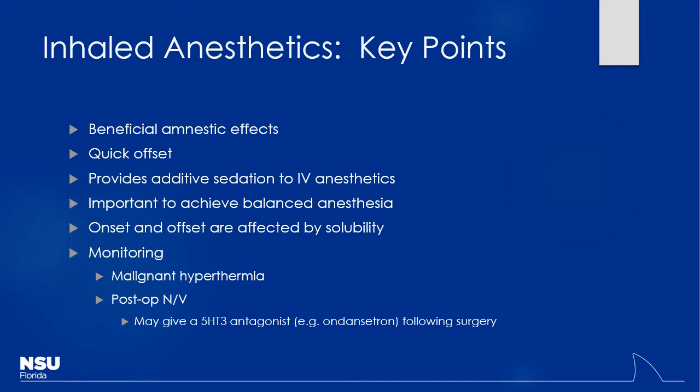So, key points here. Inhaled anesthetics are nice because they have good amnestic properties. They have a very fast offset, most of them, especially like sevoflurane and desflurane, and they're going to be good as an adjuvant sort of medication to the IV anesthetics. Again, you're going to induce the patient with IV anesthetics and then go for maintenance of sedation with the inhaled anesthetics there. It's a really important part of this balanced anesthesia we mentioned before.